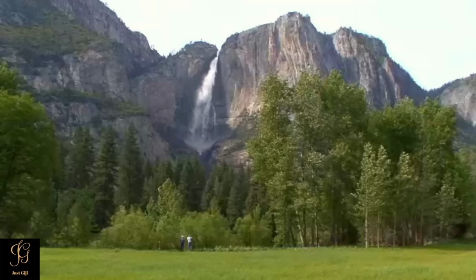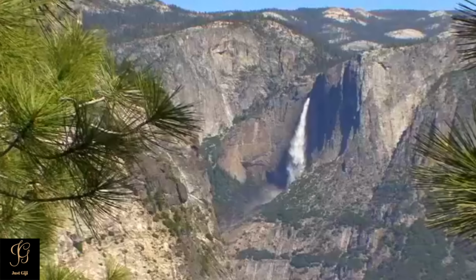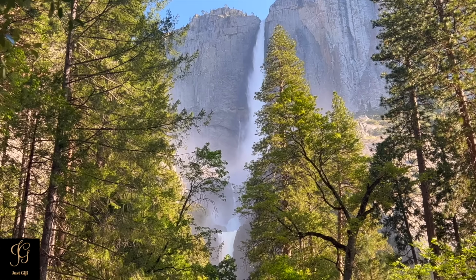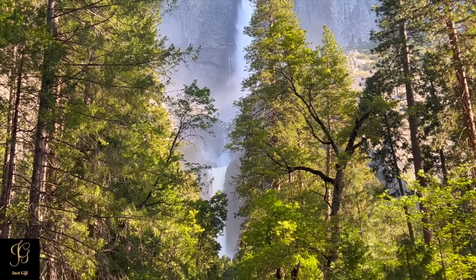Every rock formation and wall in this park seems to glow with life, and how fine and reassuring the company they keep. Being one of the most amazing places in the world, Yosemite definitely helps to remind us that beauty exists naturally in the universe.